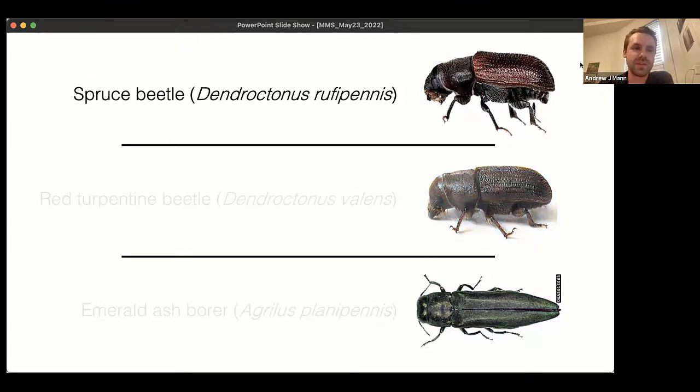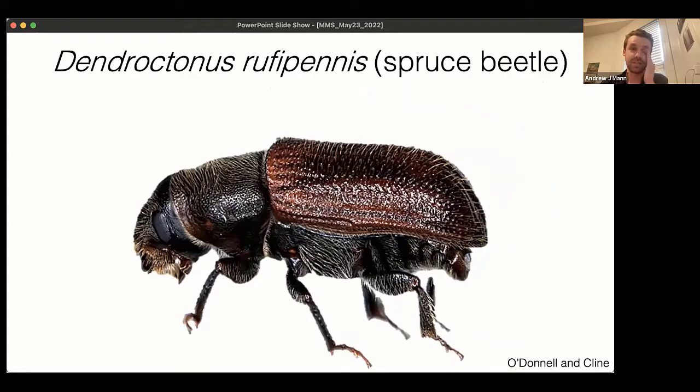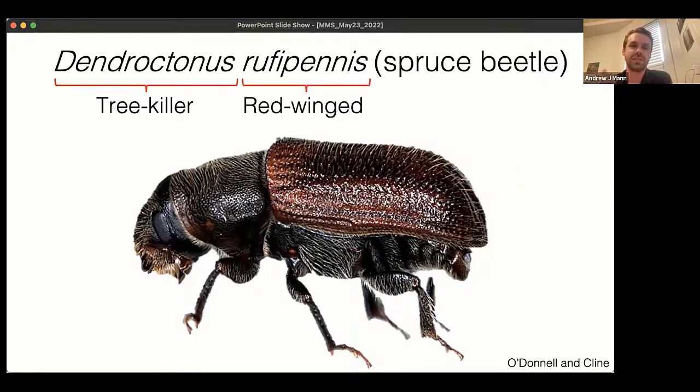So I'm going to start out talking about the fungi associated with the spruce beetle. The scientific name of this beetle is Dendroctonus rufipennis, and Dendroctonus means tree killer. A lot of these Dendroctonus beetles are pretty aggressive beetles that kill a lot of conifer trees, and rufipennis means red-winged. So this is the red-winged tree killer.